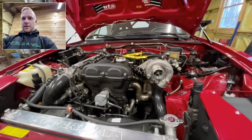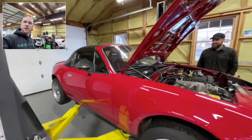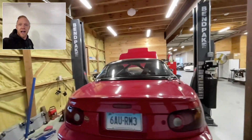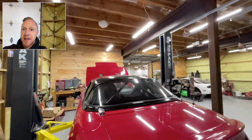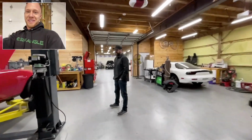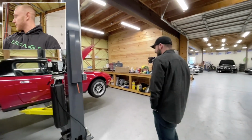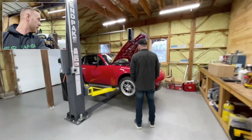Let's see. What should we say about this car? I think this car deserves its own review and full walk around, but that could be a whole other video because Matthew has done a lot to this car. And it's real clean. Yeah, I got lucky with this find. I did not need a second car. I had to do it when I found it. It's just so clean. So, that's that. We'll do another video on that.